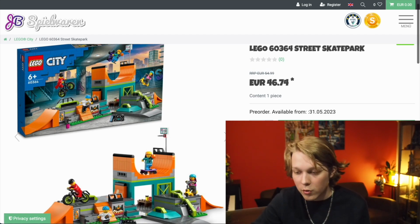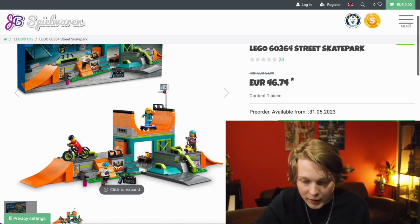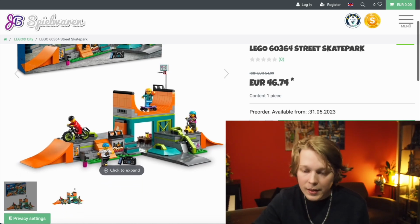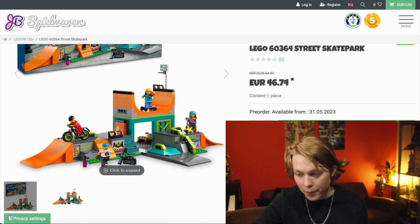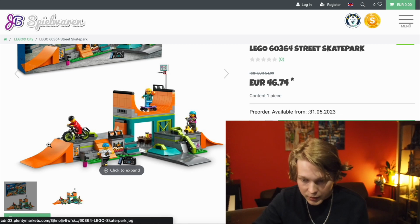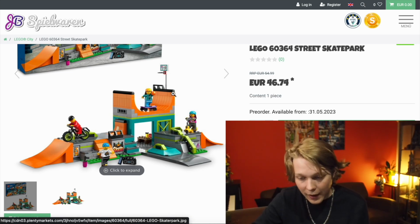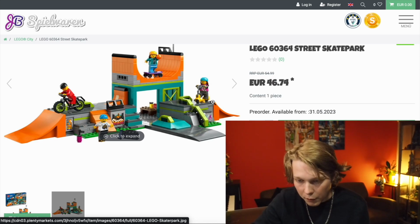This is going to have 454 pieces. It's going to retail for 55 euros. And this is a much better version of the Skatepark we got a couple of years ago at a much better price point. There's a lot more built stuff going on here. We got a stunts ramp. We've got like a little half pipe type area. We've got a whole bunch of different obstacles. This really cool scooter piece over here, which I love a lot.